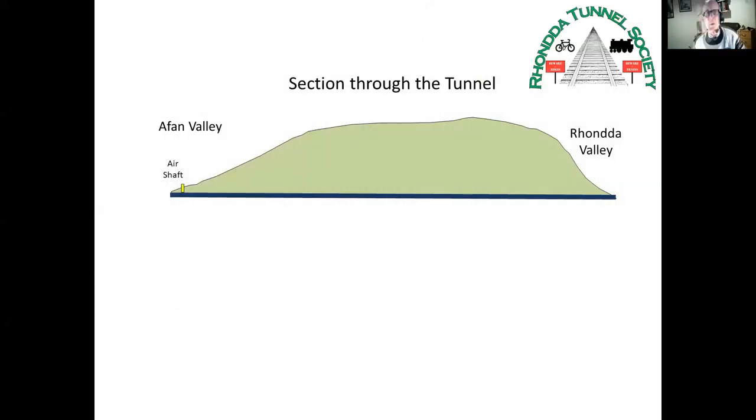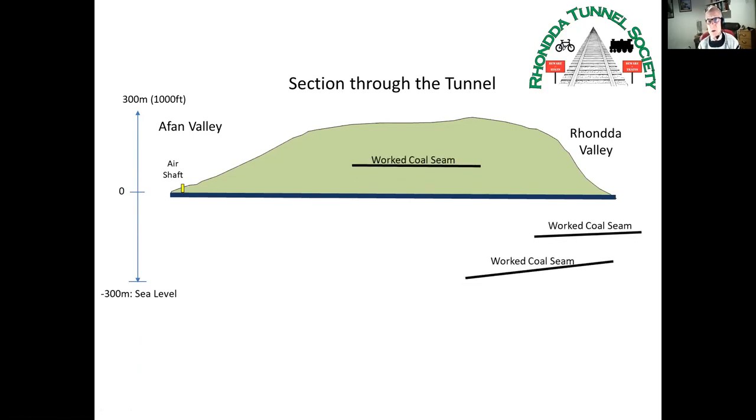But let's have a look at some of the problems that emerged in the life of the tunnel. So the Rhondda Tunnel, this is a sort of section through the tunnel. Here's the tunnel. It's only got one air shaft at the Avon Valley, Blaen Gwynfi, not very far from the entrance, and there's a big mountain over the top. At almost the deepest point, it was almost 1,000 feet below the surface, the top of the mountain, and it was about 300 meters or 1,000 feet above sea level. And there were coal seams around there. There was one above and two coal seams below. I'm told that when you worked some of these seams, you could hear the trains rumbling above you.